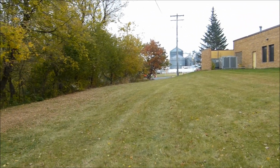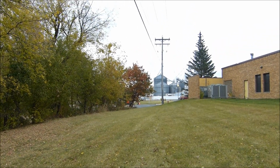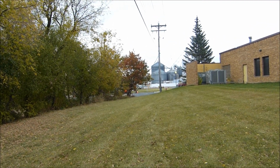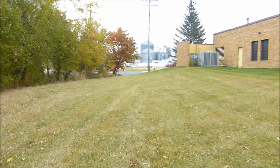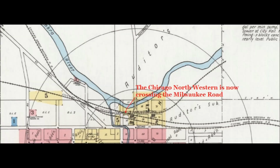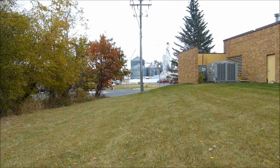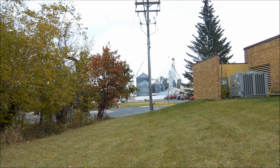So the Chicago Great Western is going off to the right now. The Chicago Northwestern is on our left, and the Milwaukee Road is in the center. And what do you think is going to happen now? Well, the Milwaukee Road and the Chicago Northwestern are going to crisscross over here.